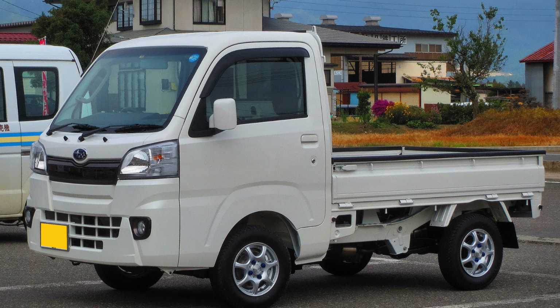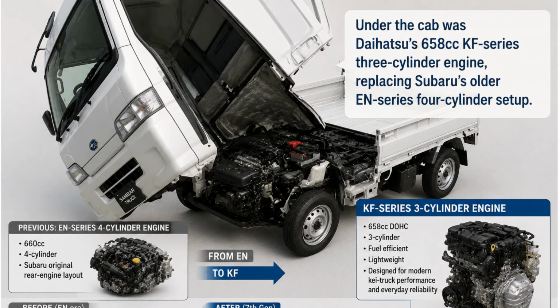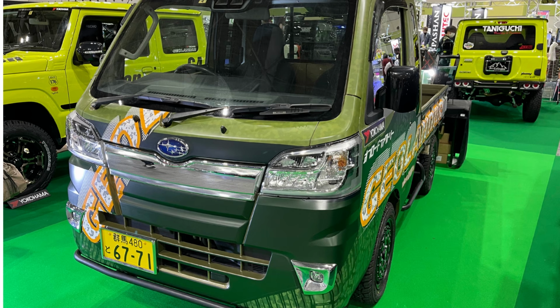The most important change was impossible to miss. The famous rear-engine layout disappeared. In its place came a more conventional front-mounted semi-cab design. That changed the character of the Sambar completely. Subaru's EN series rear-mounted four-cylinder was also gone, replaced by Daihatsu's 658 cubic centimeter KF series three-cylinder engine. For longtime fans, this was the end of the classic Sambar.